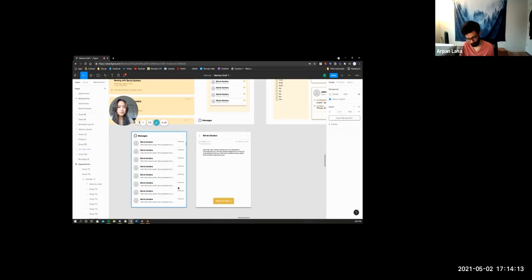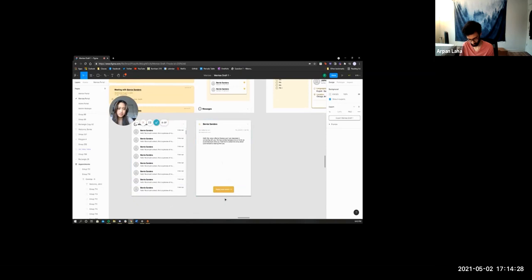Over here is what they see when they click on it, and important information like their name, email, website, the date and time the message was sent is all viewable here. Since this isn't a typical chat mechanism, we have a large button on the bottom indicating that they can communicate further over email if they wish to do that.